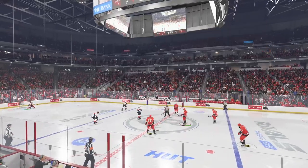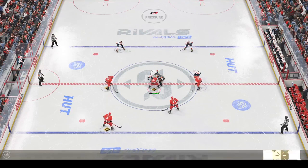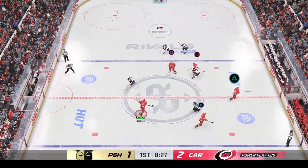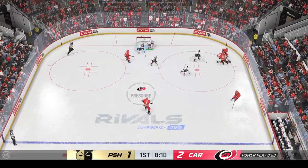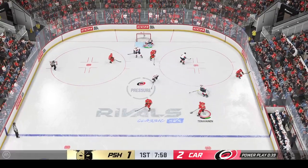Hope everyone's enjoying the game here tonight. Another big face-off here on this power play. Carolina's won the draw. Receives the pass. Centering feed. Oh, and he keeps it here. With possession along the wall.